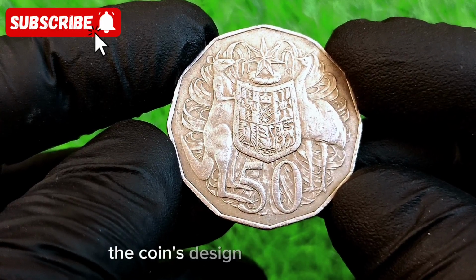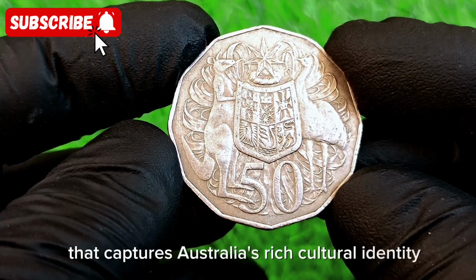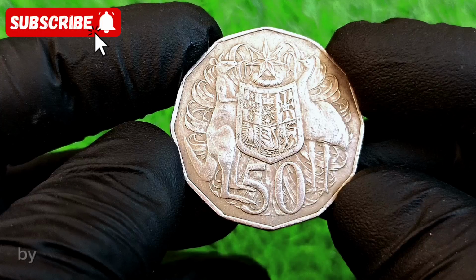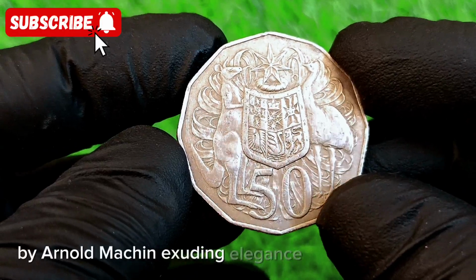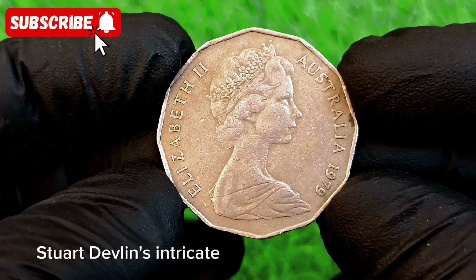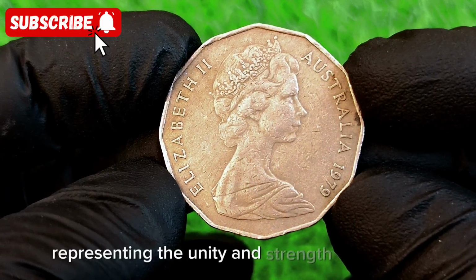The coin's design alone is a marvel that captures Australia's rich cultural identity. The obverse features the regal portrait of a young Queen Elizabeth II by Arnold Machin, exuding elegance and historical weight. On the reverse, Stuart Devlin's intricate Commonwealth coat of arms stands proudly, representing the unity and strength of the nation.